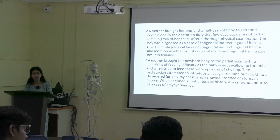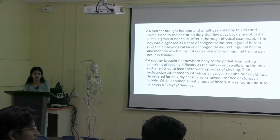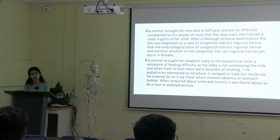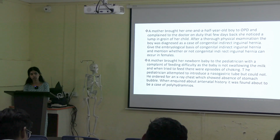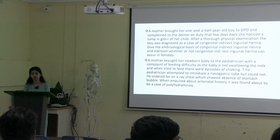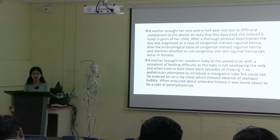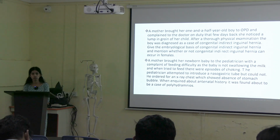Okay. Then how are we classifying direct and indirect hernia? What are the different types of hernia we can see? Femoral hernia is there, right? Any other hernia you know? Umbilical hernia, okay. And inguinal hernia, okay. Femoral hernia, I said that already. Any other hernia?